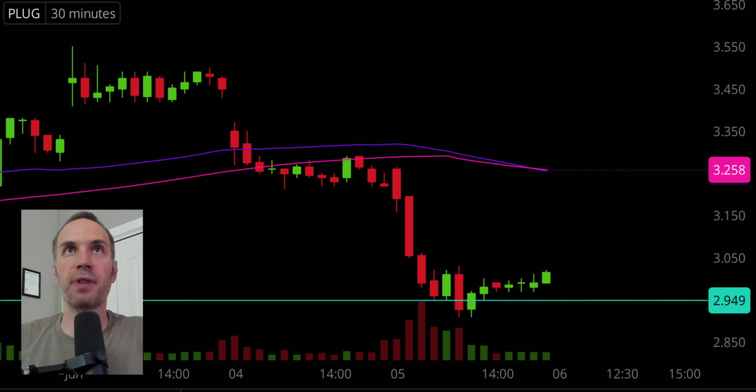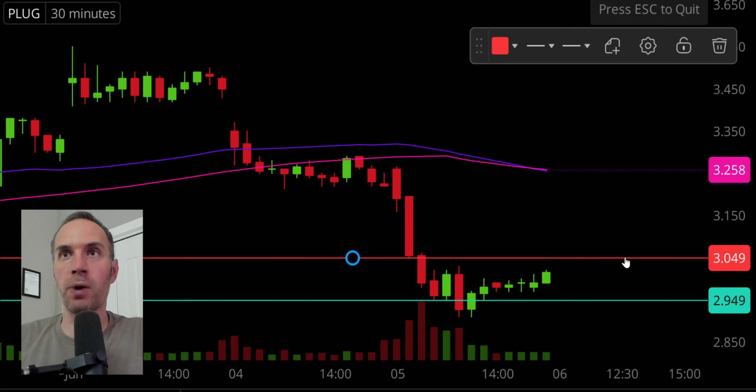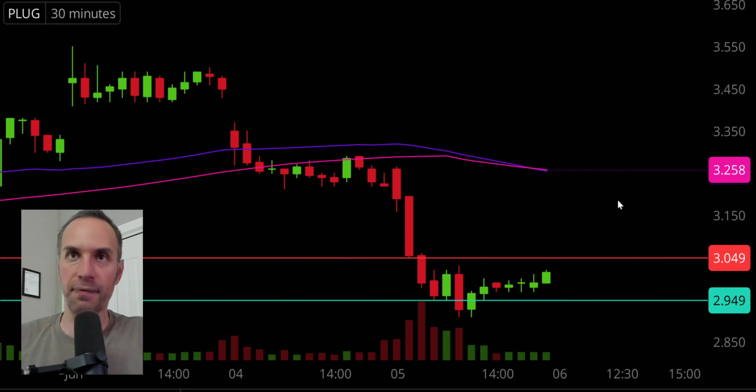And then in terms of areas of resistance, the main battleground to keep an eye on is right around the 305 mark. So like I said, very interesting scenario. Absolutely beat down. Now starting to show some progress of potentially being bottomed out. So let's see if this thing can continue to curl back upwards and bounce on Thursday.